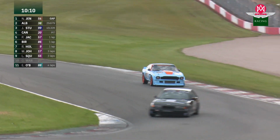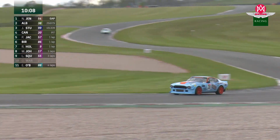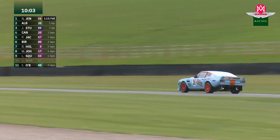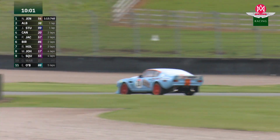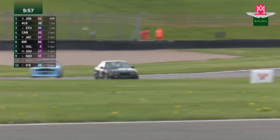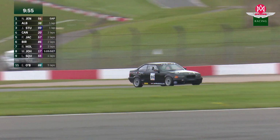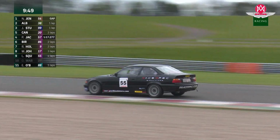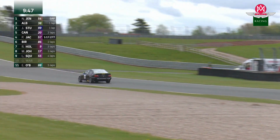So let's just run down where we are position-wise. Nigel Jenkins leads the way overall in the GT3 class. And it comes past the pit lane, past me now in the commentary box. He leads there, has completed 22 laps with the completion of the one just done a couple of seconds ago. Second is the Alberts, number 38, Aston Martin Vantage GT4. Third place for Jamie Sturgis in the open class VW Golf TCR.